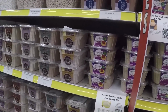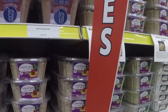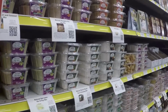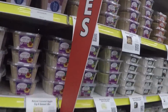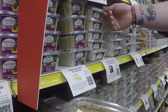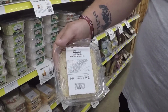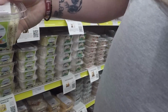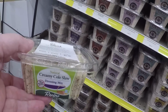All of this is their mixes for their dips, caramel apple dip mix, and key lime dip mix, ranch mix, Amish macaroni salad, the creamy coleslaw dressing. This is a creamy coleslaw dressing mix. It's really good. It doesn't have any MSG in it. I've been trying to figure out their secret recipe. We'll see if that happens. For now, I'm going to put it in the cart.